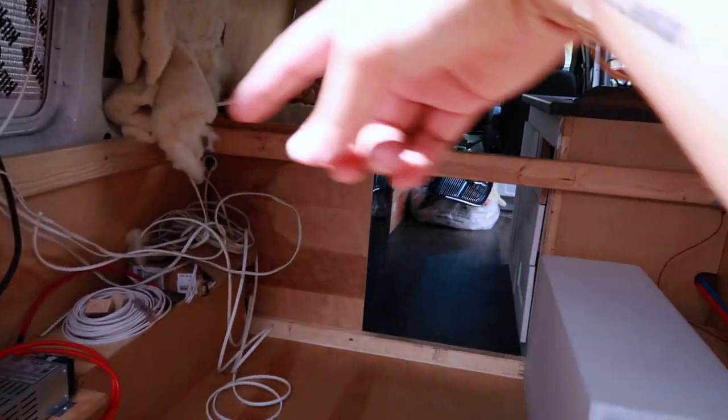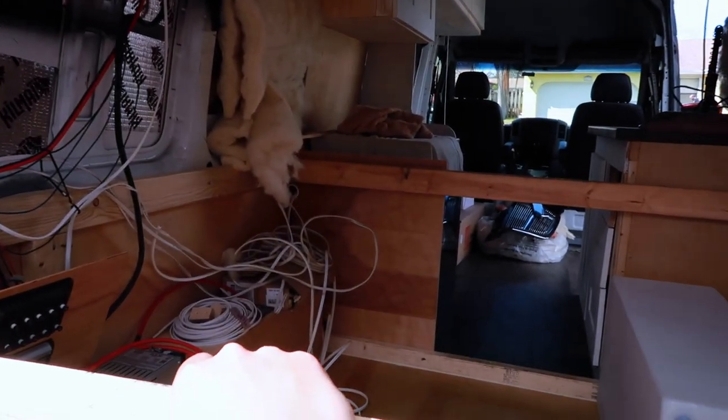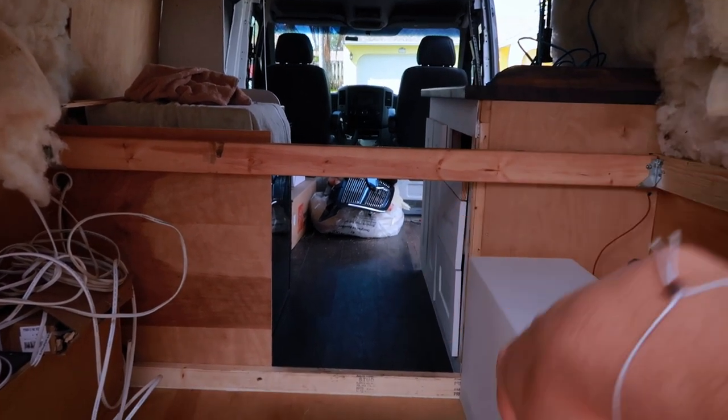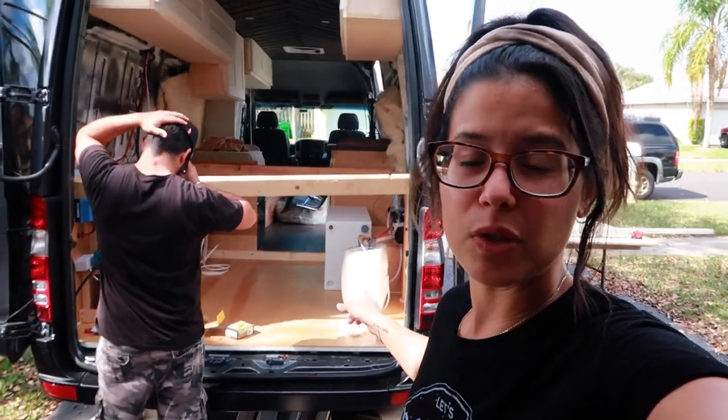Basically putting our 2x4 runners across this way so we could make a little under cabinet here. We also have to make a little frame over here because from that side it's going to be two drawers that you could pull out that way, which will also help secure this water tank like we said we would do in the plumbing video. First up, we are going to go ahead and put in the 2x4s.